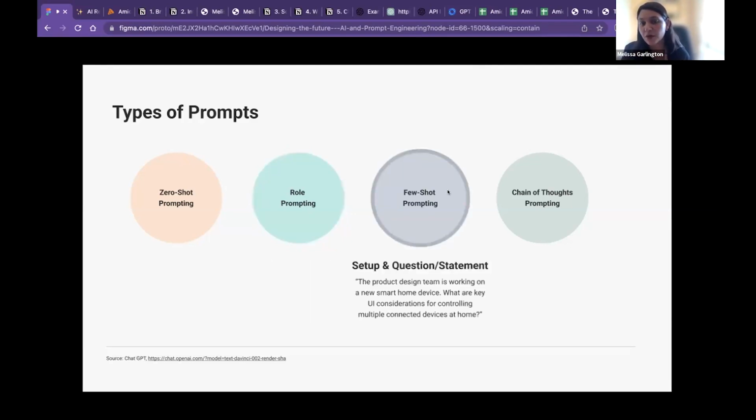And then few-shot prompting, essentially, is slightly different from role prompting. Instead of giving a role to the system or model, what I'm giving it is a context or setup. I'm giving some sort of situational context just to feed into the system first. And then based on that context, I may have a question or a statement or instruction or requirement. So let's look at this example. The context or setup may be: the product design system team is working on a new smart home device. And then I'm taking a question.